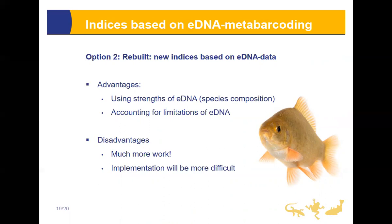The disadvantages are that it's much more work to calculate the new indices, to find which species would be indicative for the quality scores. And the implementation will also be much more difficult because much more work needs to be done to make these new indices, and then also to do intercalibration with other countries.